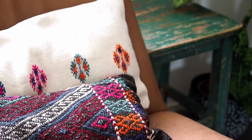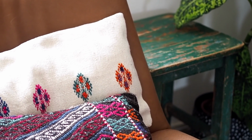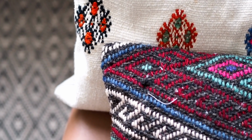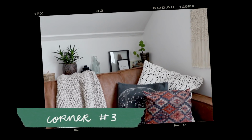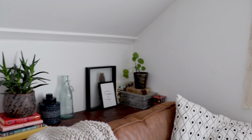Next to the plants you can see a little table. There is a chair with 2 pillows, which I very much adore. I bought these on Etsy and I will link them down below. Up next there's the corner with my couch. It's a very big couch and I love it so much. And when you have a very big couch, you need lots of pillows, obviously.